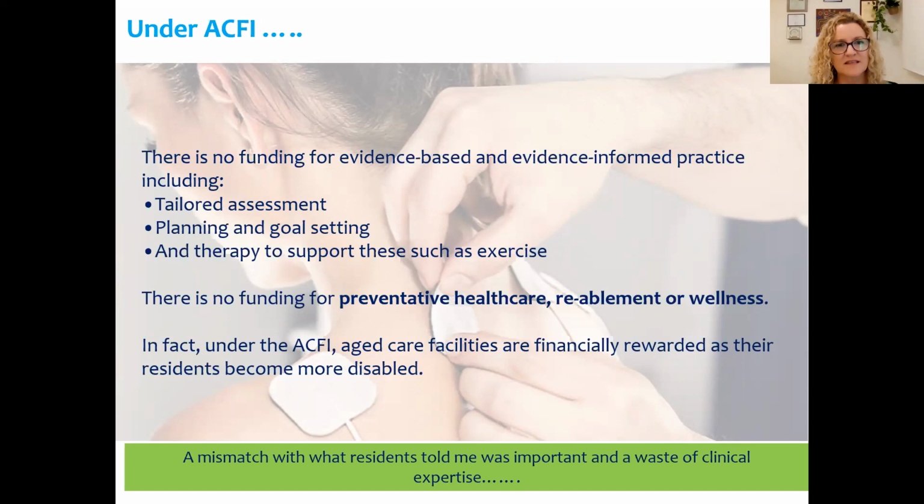that we see in other settings, such as tailored assessments, planning and goal setting, and therapies to support these things, such as exercise. In fact, there's no funding at the moment for any preventative healthcare, reablement or wellness under ACFI. In fact, there's a perverse incentive, and that is that aged care facilities are given more money, more financial reward, the more disabled their residents are.